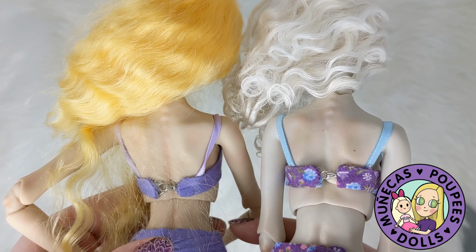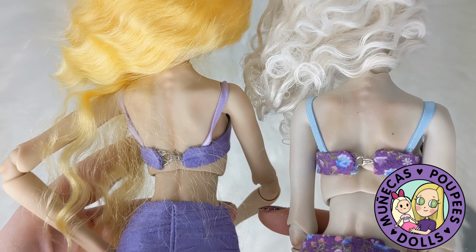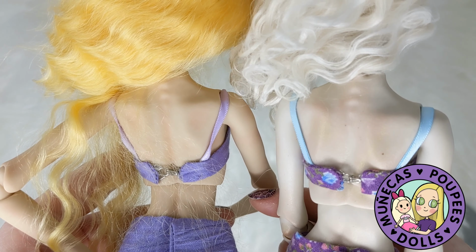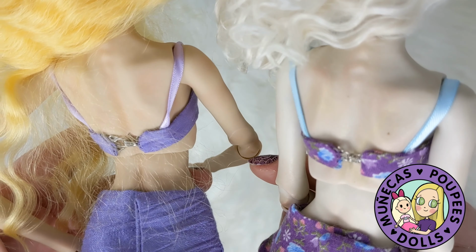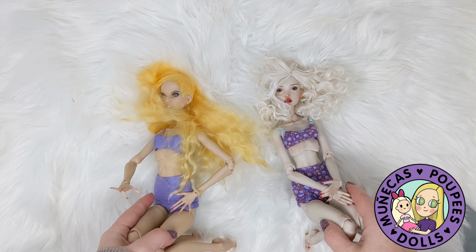From the back, the similarities are pretty close. I don't see a whole lot of difference here. They both have, you can see the vertebrae at the top, you can see the shoulder blades, you can see the dip in the back. So I don't see a whole lot of difference there between the two.